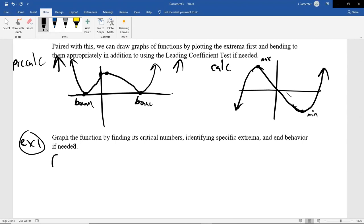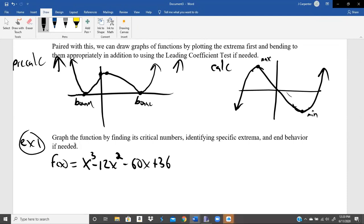And our function f of x is going to be x cubed minus 12x squared minus 60x plus 36. So there's our function. Now I'm not pulling out a graphing calculator for this until the very, very, very end.